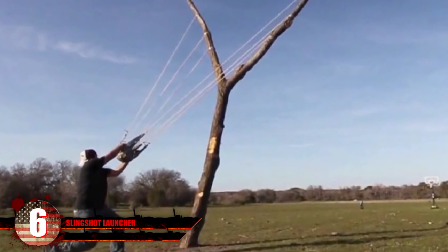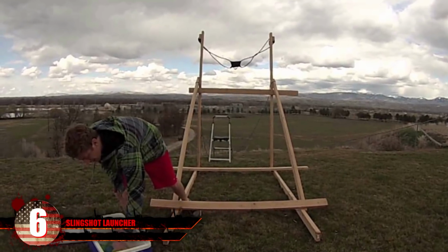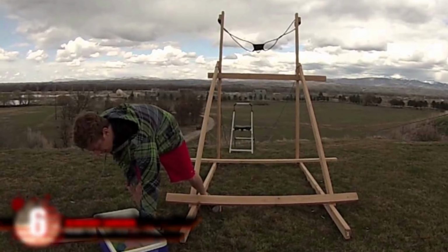This man here in this photo constructed a giant slingshot that fires with a trigger, and it can send a soccer ball about 100 yards. This form of launching will allow for little to no noise while launching your projectile of choice.